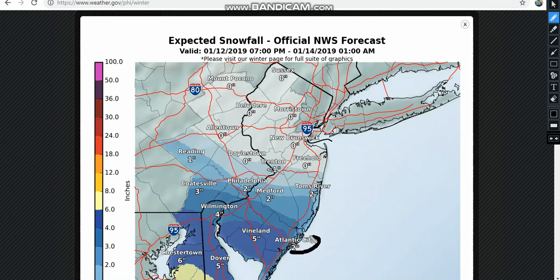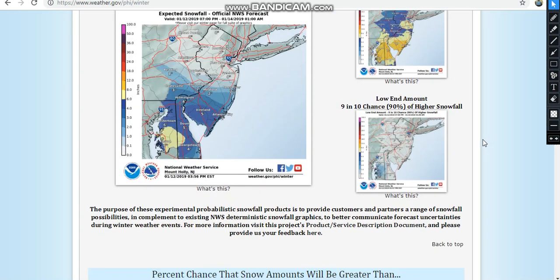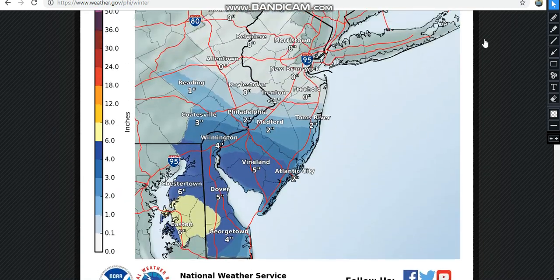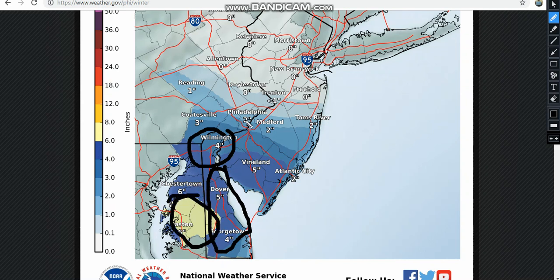So Atlantic City, 2 inches according to weather.gov. This is the latest release here. This was updated at 4 o'clock Eastern time. Okay, this wasn't updated too long ago. Wilmington, Newark, north Delaware, 4 to 5 inches. Dover to Georgetown, 5 or 4 inches. And then Easton, Maryland, 6 or 7 possible.